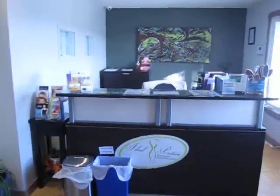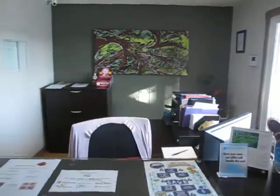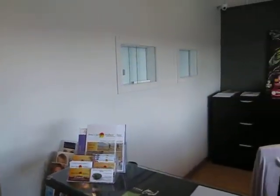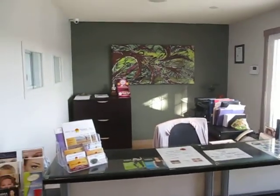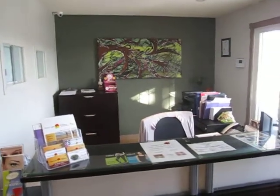I'll show you the other feature wall in the reception area. Goes well with that painting, doesn't it? The original choice was a blue, and they changed their mind. If you watched the previous video, they tried 4 or 5 colors and decided on this color here. I think it goes well.